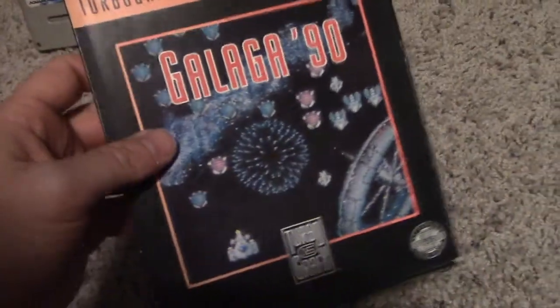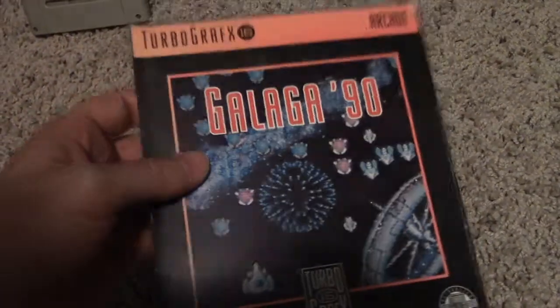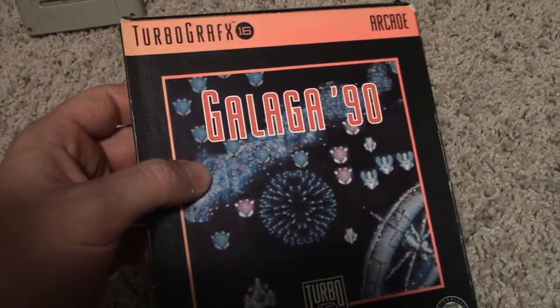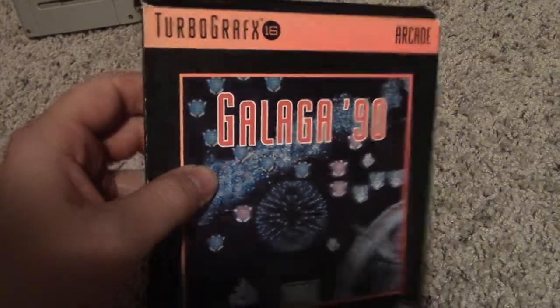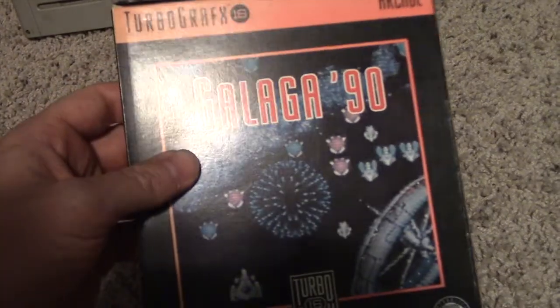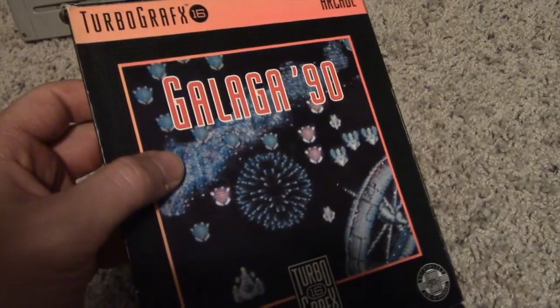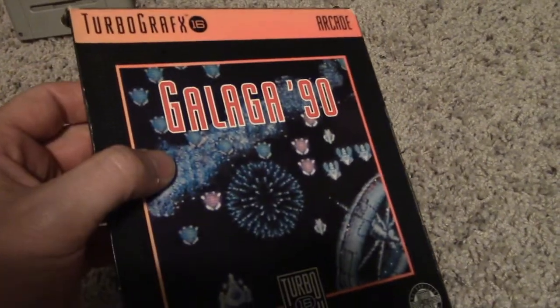So what I'll do is I will get on boxprotectors.com and order a few TurboGrafx box protectors, and that should straighten this out and make it look real good. Now the guy at the store had somebody trade in a crap ton of these.